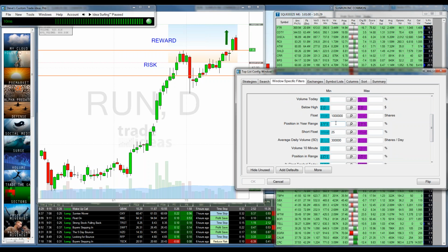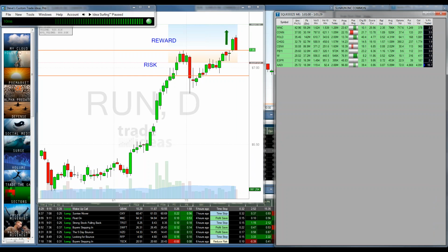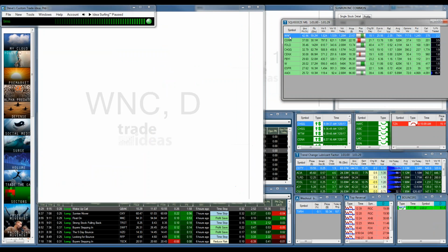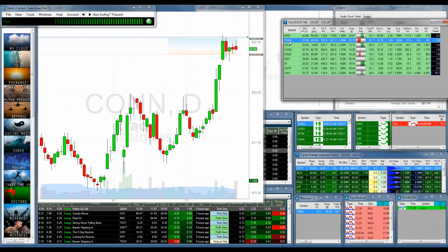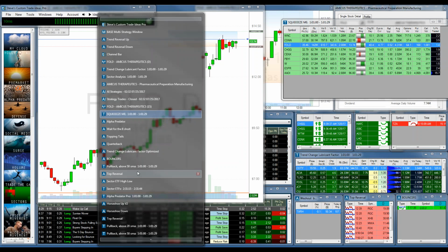For position in year range, we just put a 95 percentile in there, and then it cleans up all the other ones, and we're left with just a nice little handful of stocks that are going to 52-week highs with high short float. Then it's up to us to come through. Well, this looks interesting. Looks pretty, doesn't it? Yeah, you can see, Andy, I've already got a blue line in there. What that blue line means is that the price alert has already been set for that.